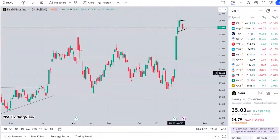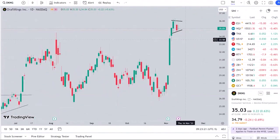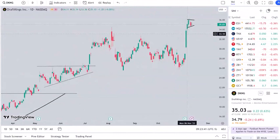It looks like earnings was Tuesday, November 2nd. And then the next day we got a huge move higher, 16% move higher. Stock traded to yearly highs, not all-time highs. And it's building out this nice little bull flag here. I quite like these smaller setups that just take a few days to build out. So long as it holds above 34.75, and if it breaks out above 36, I think it's good to go to make another new high for this year.